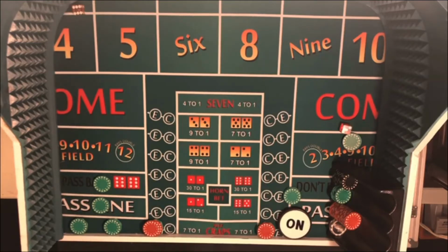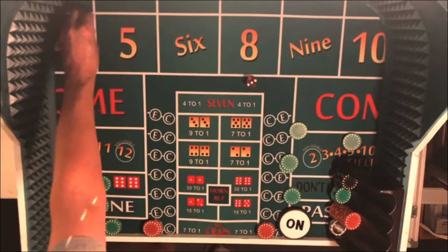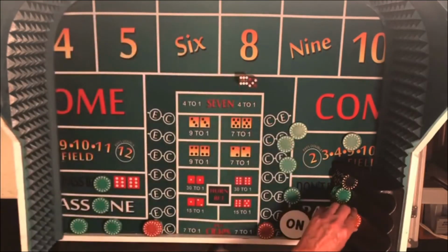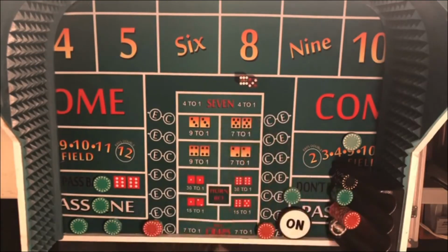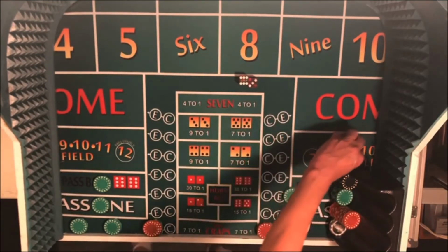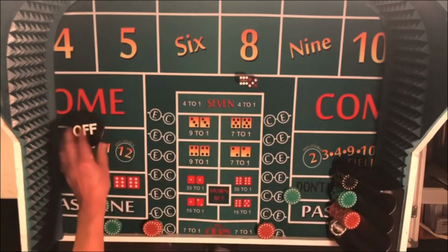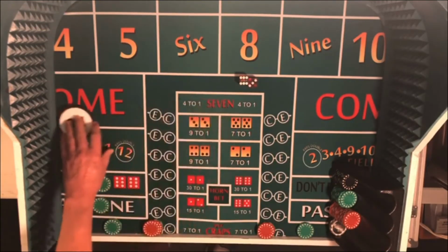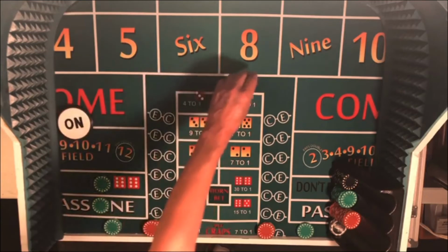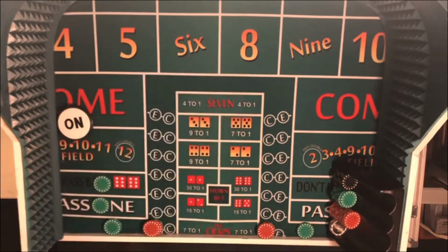All right, we'll take that. And that'll pay $70 on the 6-3 center field 9. So we'll exchange 5 for 75. And pick up the 2 outside numbers. And that was the number we're looking for, so the button goes off, but we'll turn it back on. And we have 220 at risk now.